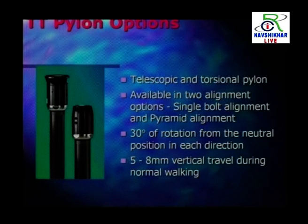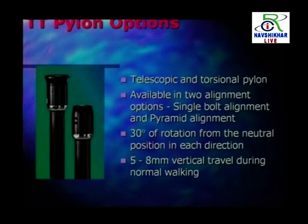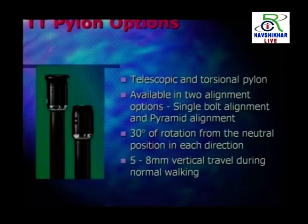That's a telescopic and torsion pylon. Earlier we had discussed torsion, like the activity when a golfer twists the leg. For that, these kinds of pylons are used. Basically, instead of the normal pylon, we just interchange. Suppose the patient wants that, we will remove this one, put the torsion pylon, and he can have the rotational facility.